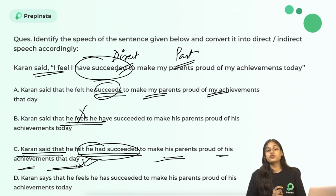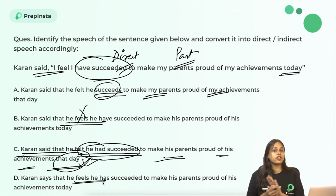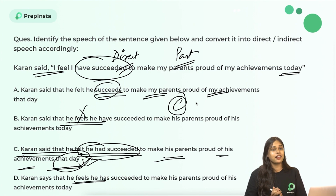Another very important rule of converting direct and indirect speech is that the time period "today" changes to "that day". All right, let's look at the next option. "Karan says that he feels he has succeeded." Again, "he feels", present tense, we cannot use that. So our answer becomes option C, that is, Karan said he felt he had succeeded to make his parents proud of his achievements that day.